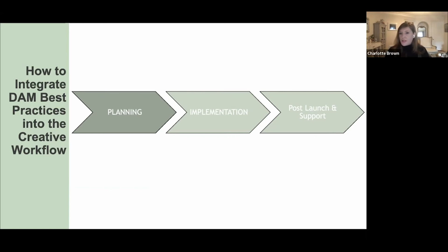And sometimes what I've done too is launch a new process with either a larger brand within the company, a smaller brand, or even a group. And that just ensures that you're getting the right feedback, that people are on board.